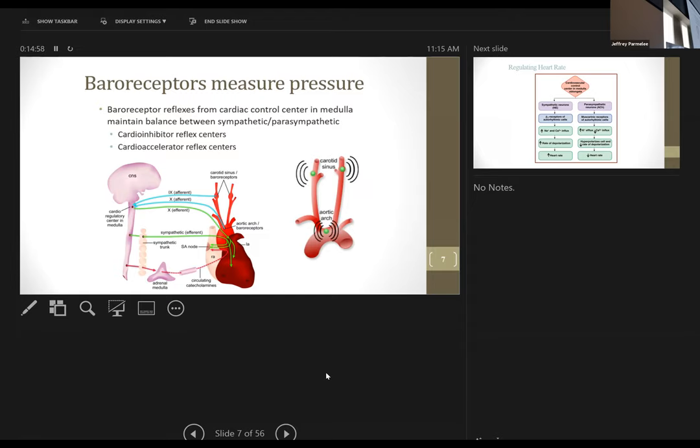And if I ask you where in the body do you measure your blood pressure, you should tell me at the arch of the aorta, right in the aorta here. And then in your carotid arteries, the big arteries in your neck. It's going to split, it's kind of a crotch, and it's kind of like a swelling. So in this carotid sinus, where the carotid arteries are, and then on the arch of the aorta, there's nerves that go into your medulla.